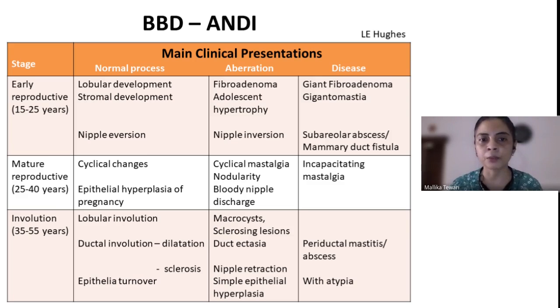What he basically proposed, and is now widely accepted, is that the life cycle of a female can be divided into three groups: the early reproductive period, the mature reproductive period, and the senescence or involutional phase. As a person ages, the breast also undergoes various kinds of changes, some of which fall within the realm of aberrations and not disease, but if the aberrations are significant enough, they turn into a disease.